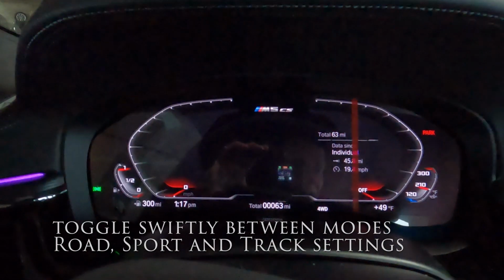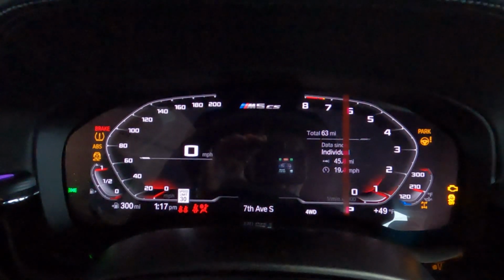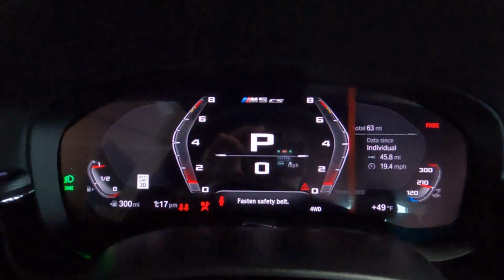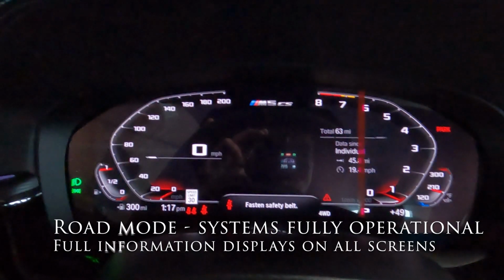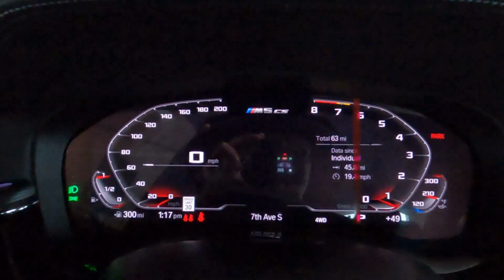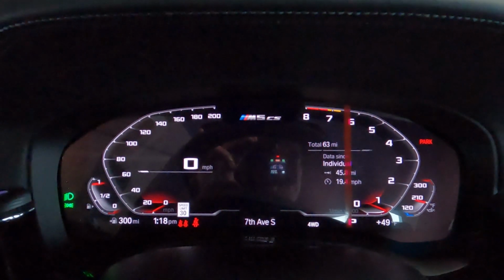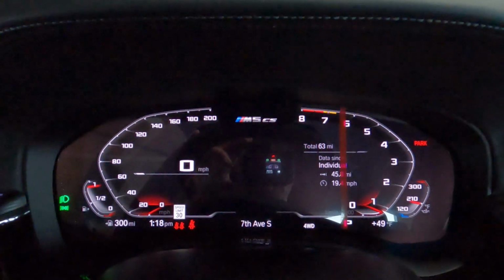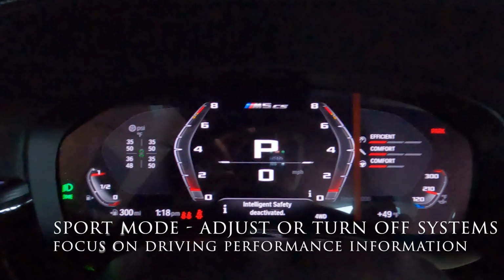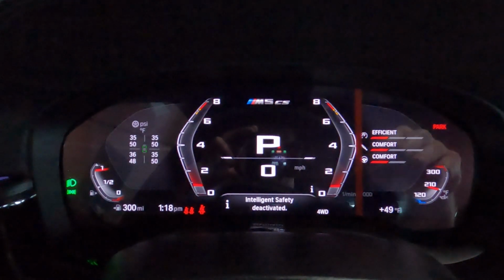But this has really grown on me, including all of your ability to push that information into the center of your screen. Now, that's also going to include as you move through modes, which I think is absolutely fantastic. So as we look at between road mode and sport mode and track, your options are just amazing as you go through all of these different options on what you'd like to do. So for example, when we actually put it in track mode, the funny thing is it's going to actually reduce quite a bit of your information.